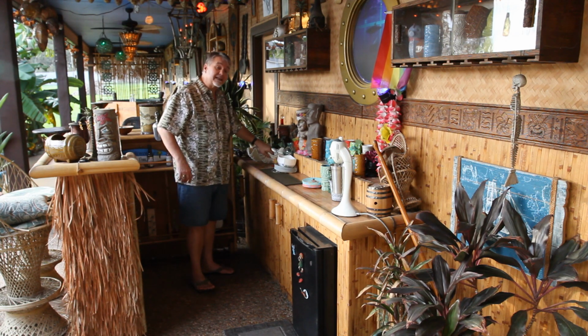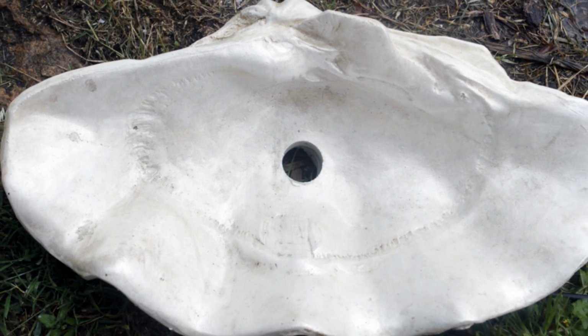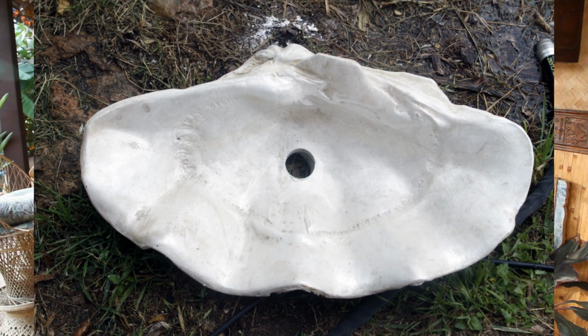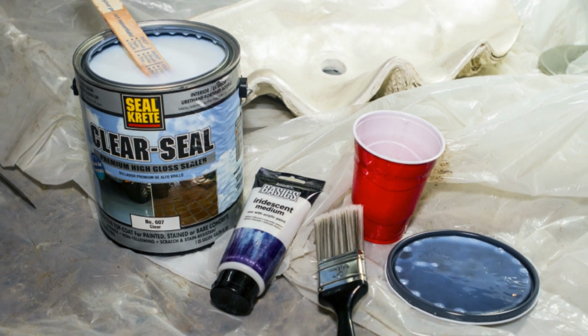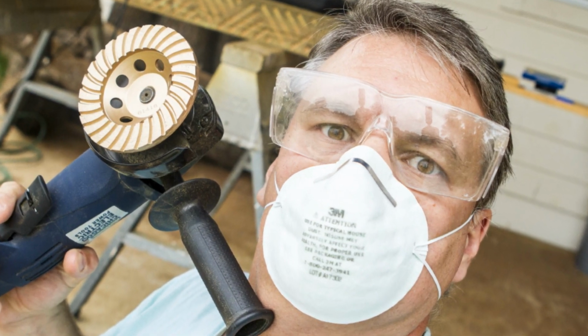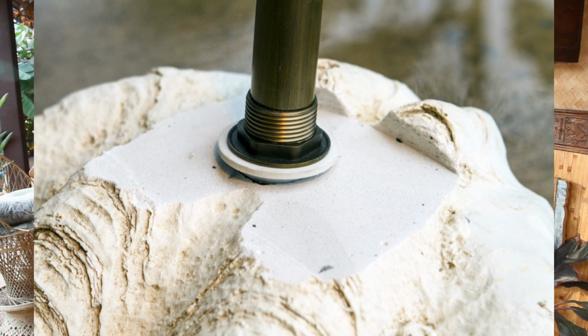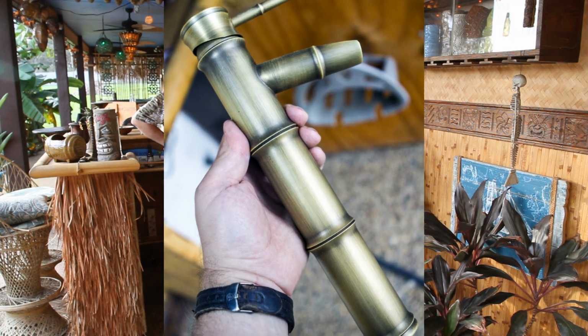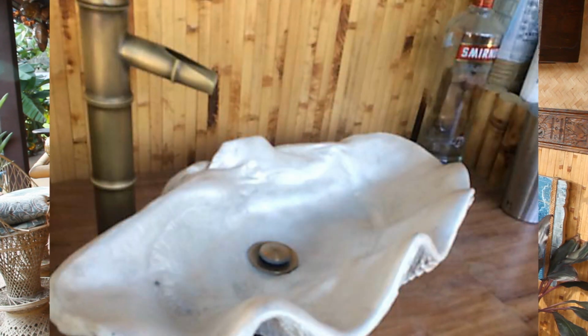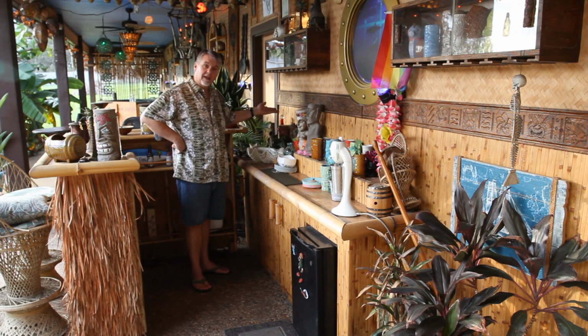For the sink itself, I wanted a giant clam. Obviously, giant clams have been illegal to import since the 1980s, so I went with the next best thing. I found a concrete mold of one. I sealed it. I added some mother of pearl acrylic to it to give it a little shimmer. Used a concrete drill to bore out the center hole for the drain. Found a bamboo looking faucet online, and now I have running water in my tiki bar.